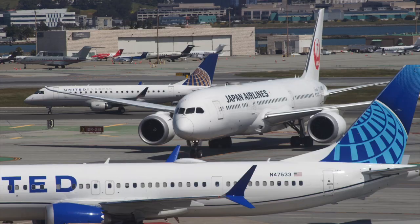But this next shot though, how about this? I'm liking this shot right here. So here we have a triple shot of a United Embraer E175, the Japan 787-9, and the Evil Blue Max 9 from United Airlines, all in one shot. Wow.